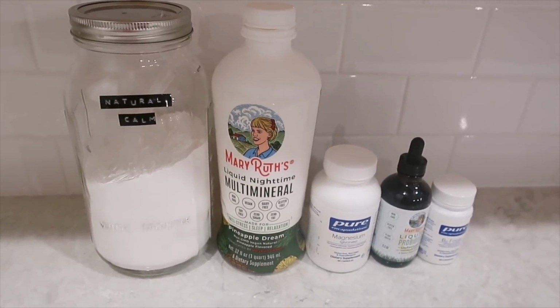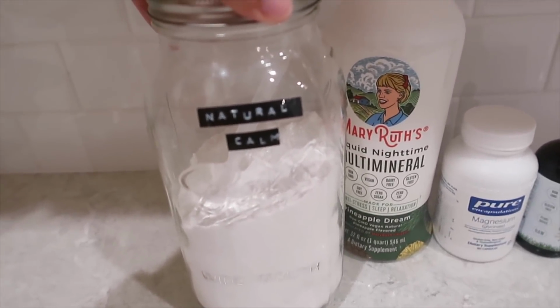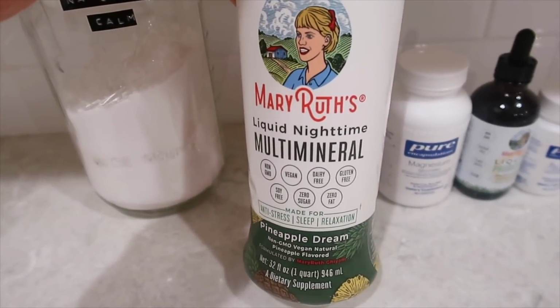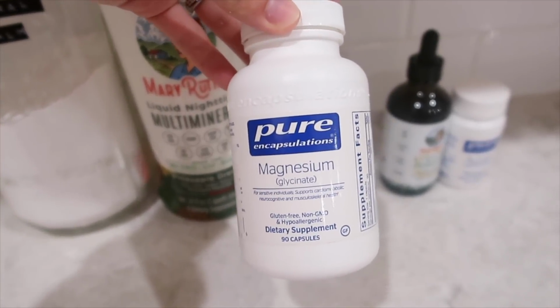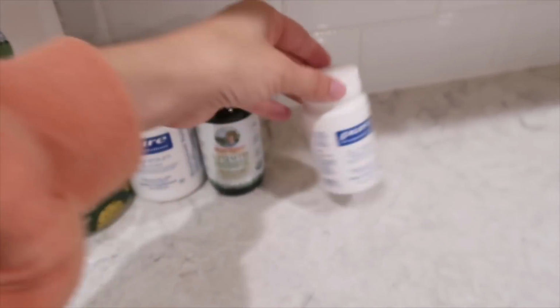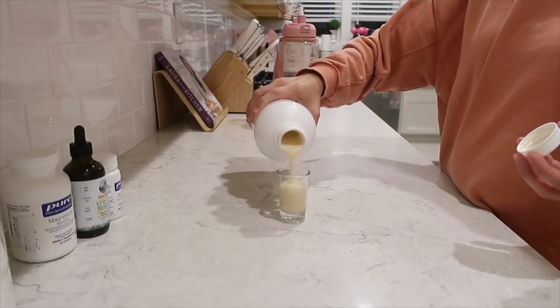Next, I am taking my supplements. I take supplements in the morning and at night. And I just also want to say that this is what I am supposed to take based on my doctor and my nutritionist. So I'm not suggesting that you take this specific variety of things, but I take a probiotic, I take Natural Calm, folate, as well as magnesium and nighttime minerals.